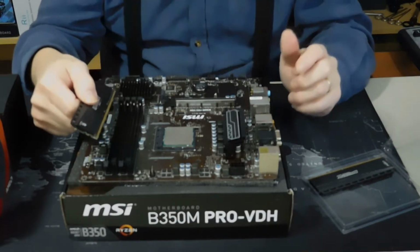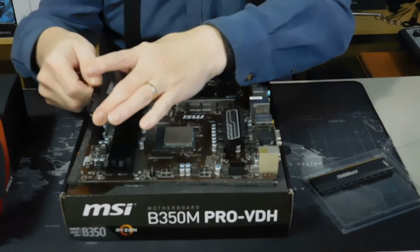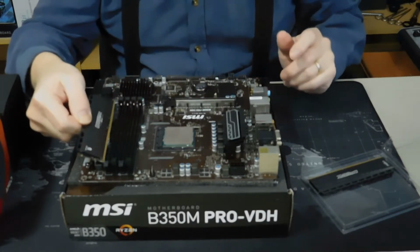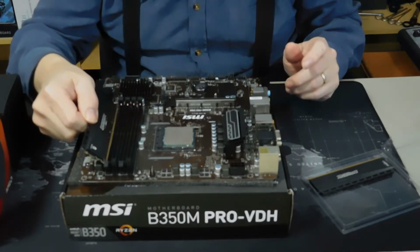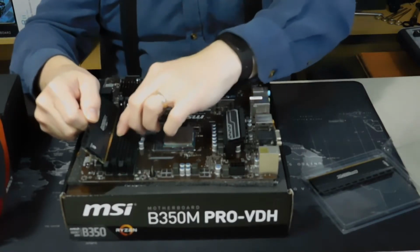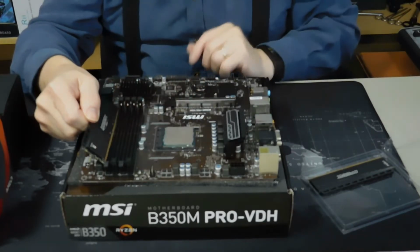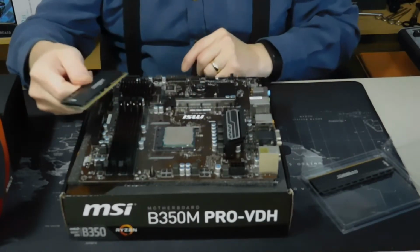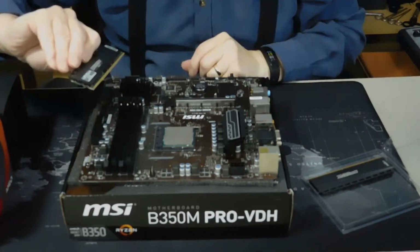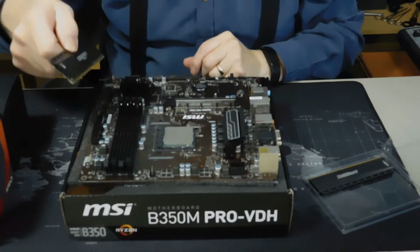So what I would do is take this here, put the labels on the back, and then just line it up like this, in between the two, and then just have a look and see. If you look, you'll see that it's really close. The notch is really close to that piece of plastic. So that means that it's going to go in that way. If you turn it around, it's off by a half inch to three-quarters of an inch. So you can really tell if it's going in the wrong way.